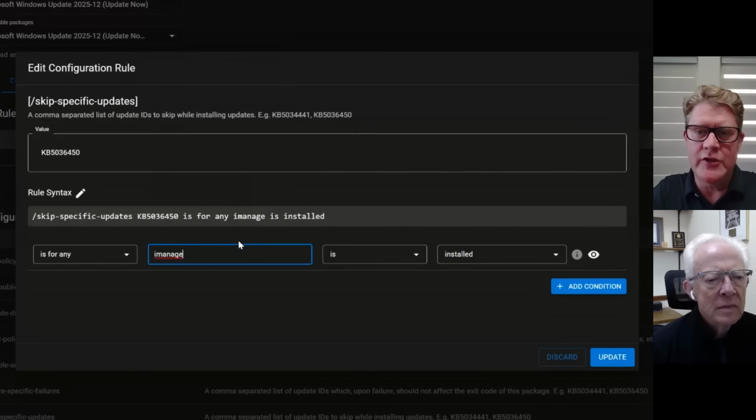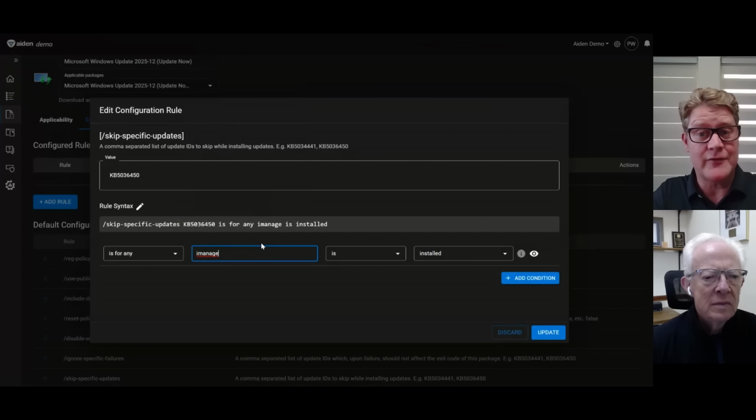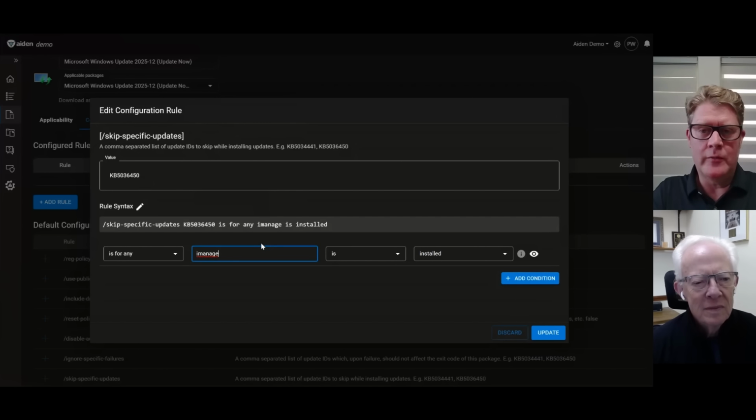So what we've effectively done there is we've taken all of the work out of this for the IT team. We've said everybody gets the full Windows update if they're not using iManage. But because we know the update broke iManage, we're going to skip that very specific piece. They're going to get the rest of the Windows update. So we can get really granular in how we control a customer's environment in this policy.